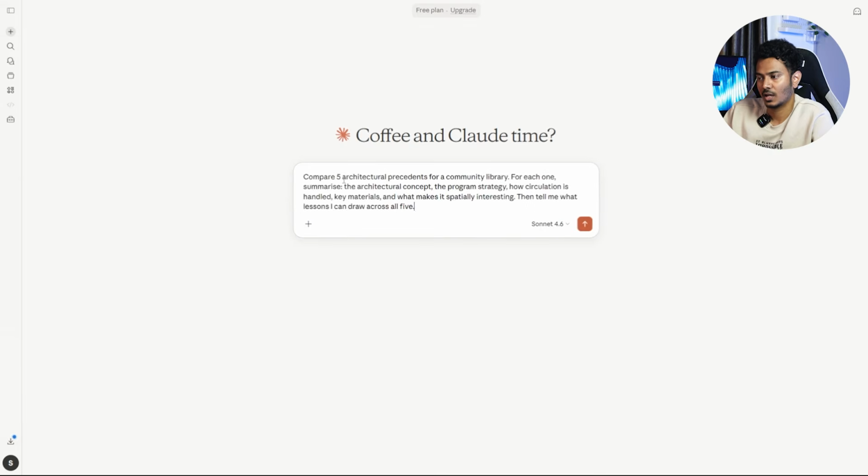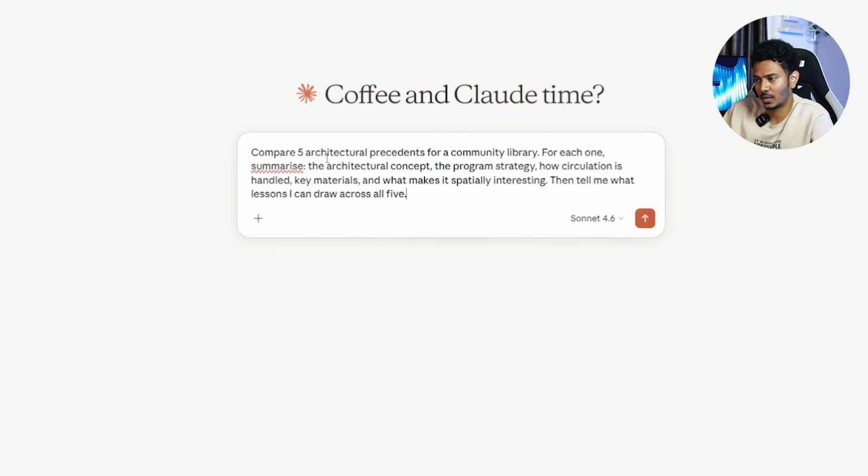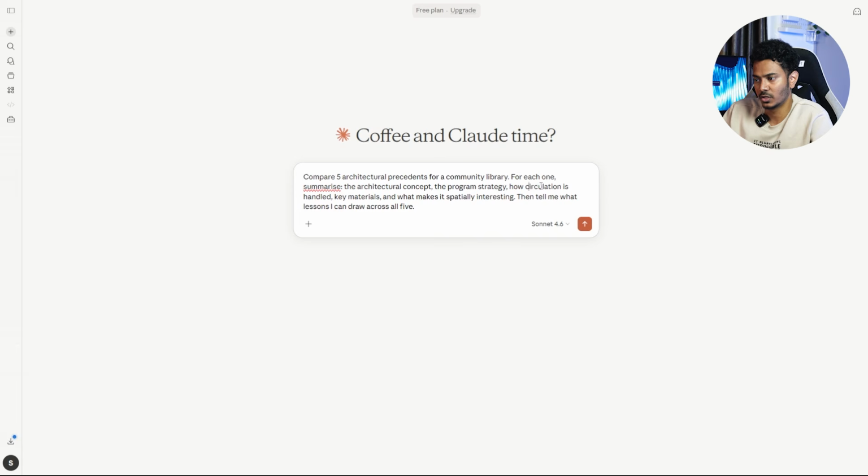Precedent study is an area where we spend a lot of time in research. Claude can compress that process significantly. We don't get images, remember that, but we can get something that's a lot more useful in the early stages of design. For example, let's say we need to study the architecture of a community library. We can ask Claude something like this. Compare 5 architectural precedents for a community library, and we're giving it parameters to study the architectural concept, program strategy, circulation, materials, and we're telling it to analyze the lessons from all of these examples.